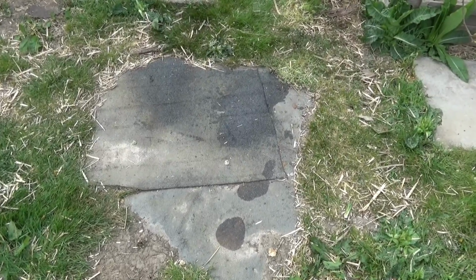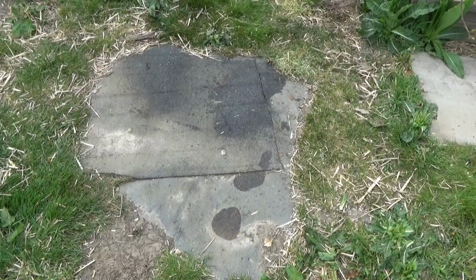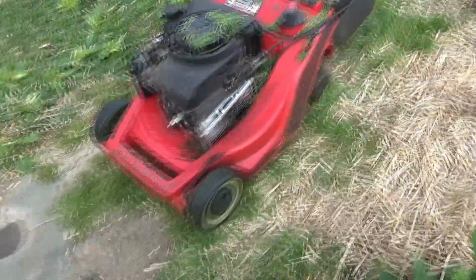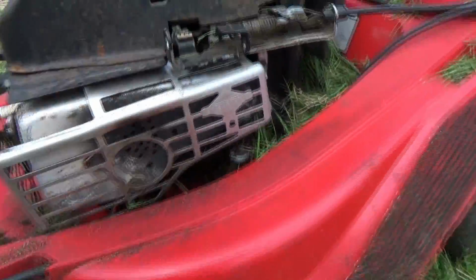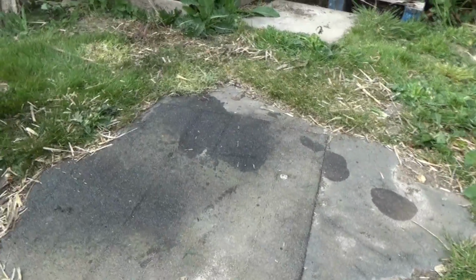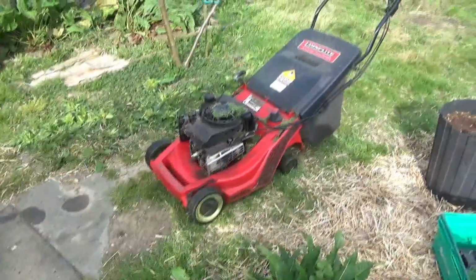Here's a lovely oil patch that I created this morning. I started up the mower for the first time in, well, probably since about November. And when I started it, out of the exhaust there, it spluttered a load of engine oil all over the floor, all on the grass there, all over my boots, although it's probably just nourished them quite nicely. And that confused me a bit, and obviously after it did that, it smoked like hell for about 5 minutes.